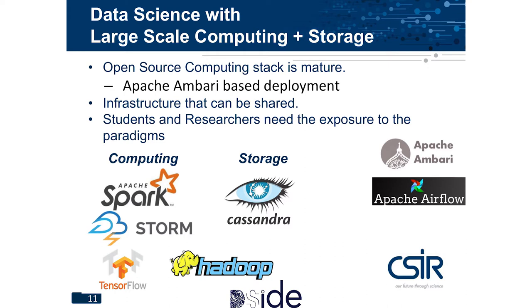Everything is automated for us. So we've got Ambari and Airflow. Airflow is the thing that makes all the machines run, and Ambari is the thing that installs all the machines. So we try to automate as much as possible.